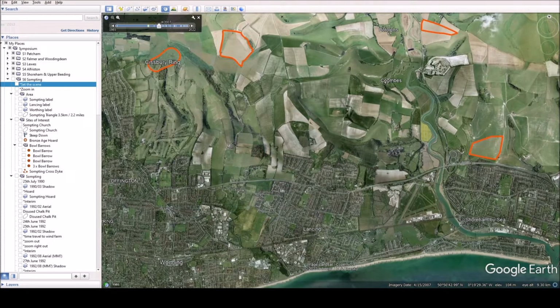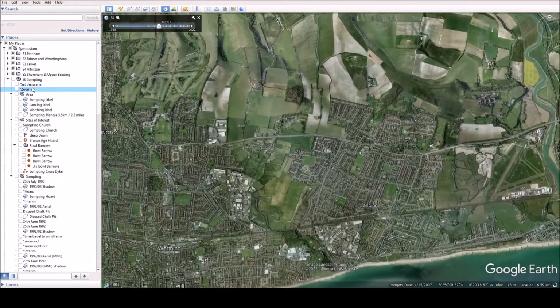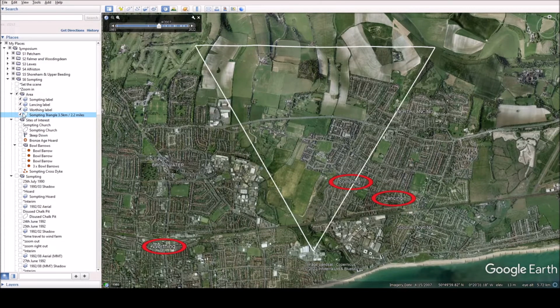For our next deep dive, we're not travelling at all far from the Shoreham Upper Beeding area. I've left the fields so that you can see where we are. About a mile to the southeast, we come to Sompting, Lancing and Worthing. The approximately triangular area we're going to look at is steeped in ancient history.